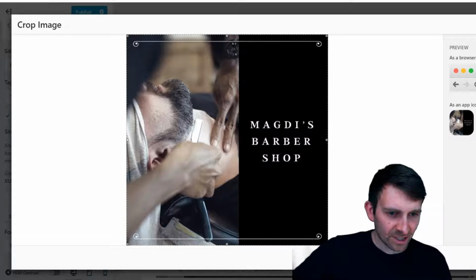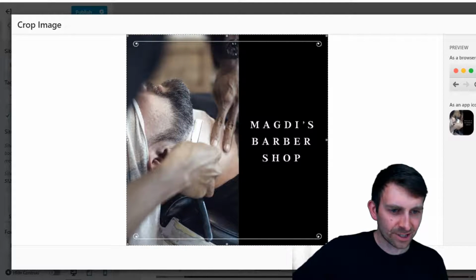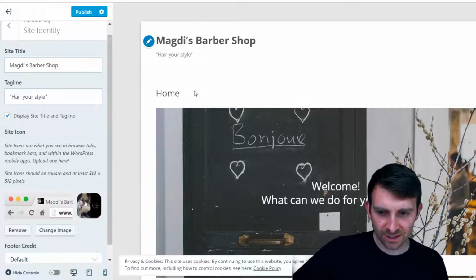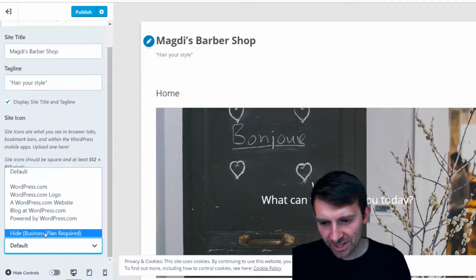and we'll just take a look. Right, and so that's going to appear up there. That's fine. It doesn't need any cropping because it's square anyway. That's cropped. That's fine. We're happy with that. Footer credit default.